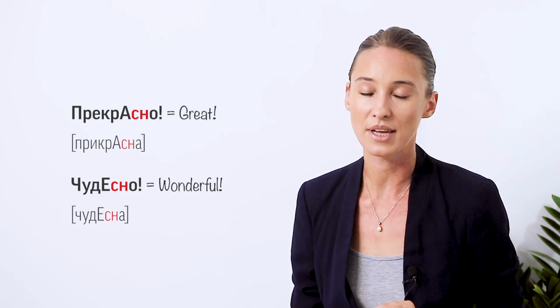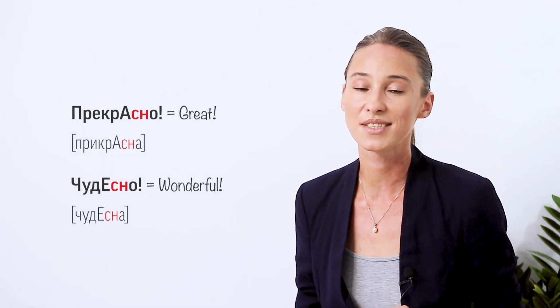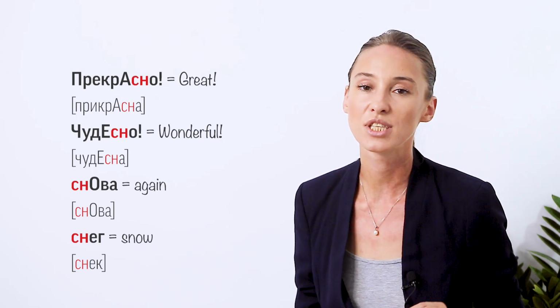Pay special attention to an S next to an N. Many students, especially native German speakers, tend to pronounce Z instead of S there. A common mistake is to say прекрасно, чудесно. So remember that L, M, N, R do not affect neighboring consonants in any way. So it would be correct to say прекрасно, чудесно, снова, снег, sn, not zn.